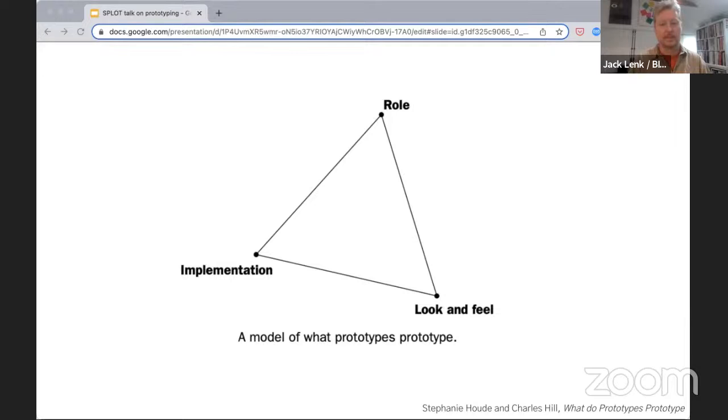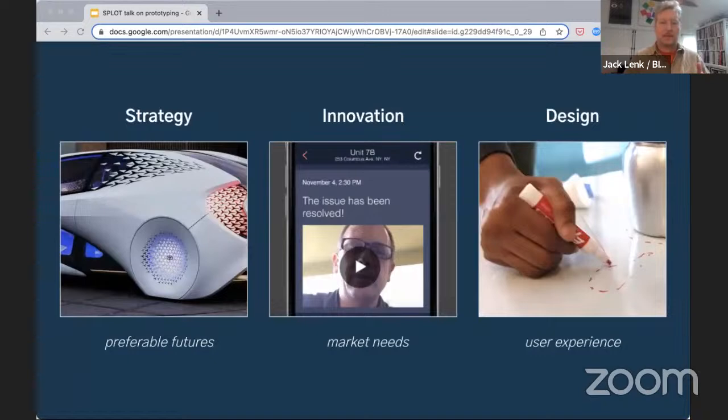So with that, I've organized the case studies into three applications. One is strategy, where we're looking at futures, and this is that horizon three kind of thing. And it's specifically about the role that a product might serve in a future context.